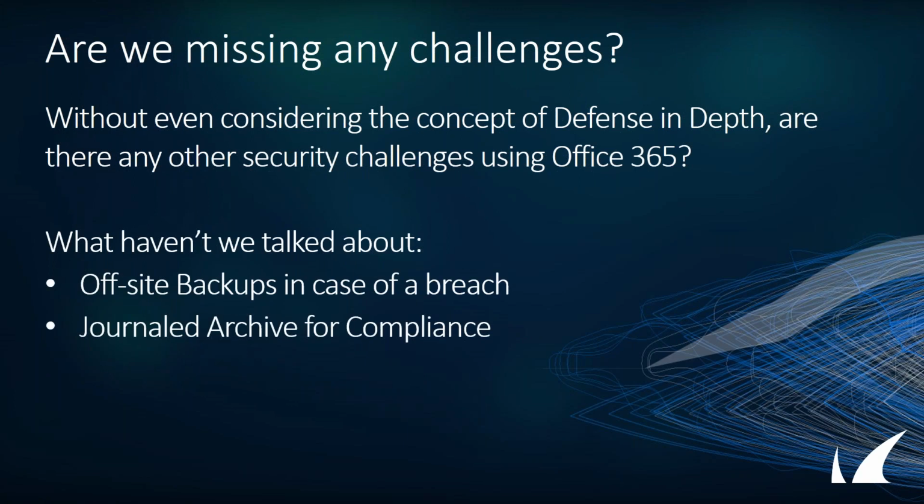And some of the things we haven't even talked about yet, with defense and defense in depth, is having offsite backups in case there's a breach, because nobody's 100%, not even us. Anybody who claims that they are 100% effective all the time against everything, they are lying to you.